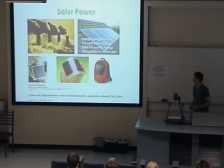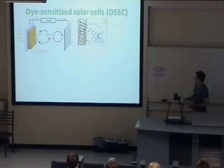I'll just quickly tell you a little bit about how they work. The reason they're called dye-sensitized is because we have this ruthenium complex, which is like the antenna. It absorbs lots of different wavelengths of photons. It gets excited and transfers an electron to a titanium oxide layer. It itself is replenished at the counter electrode by a redox mediator, and so current is produced, and so we have energy.